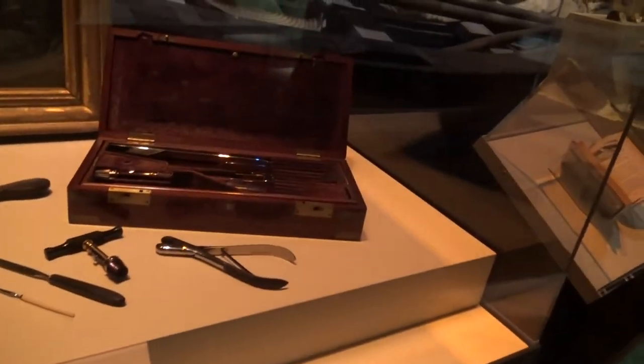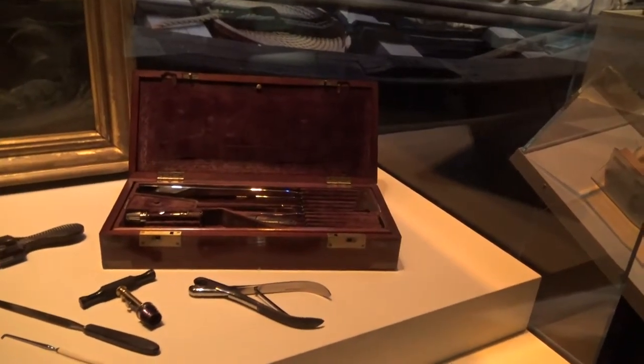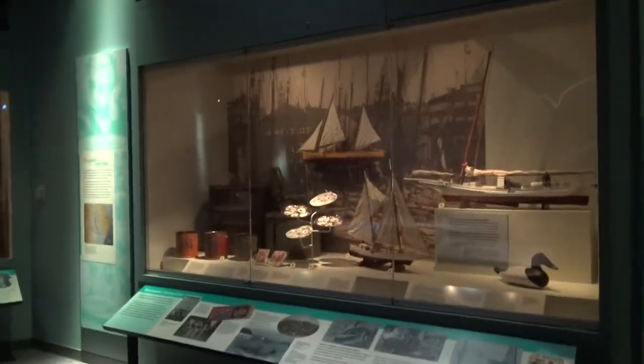Oh, that's cool. A ship surgical kit from the 1870s. The ship's medicine chest. Can we get some of those plates? Yes, we could definitely get those oyster plates. We're in the fishing area here.